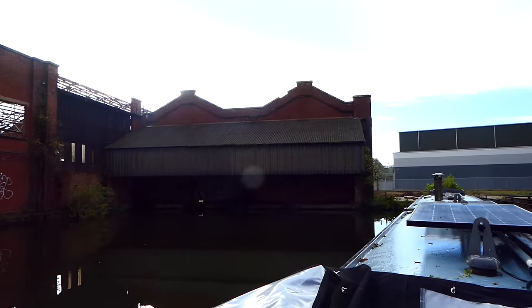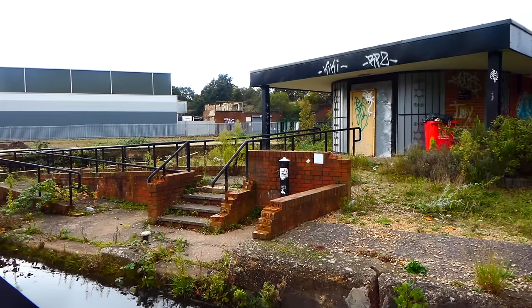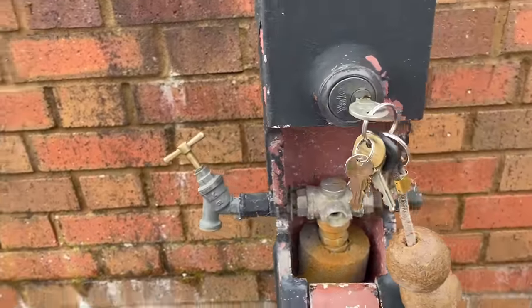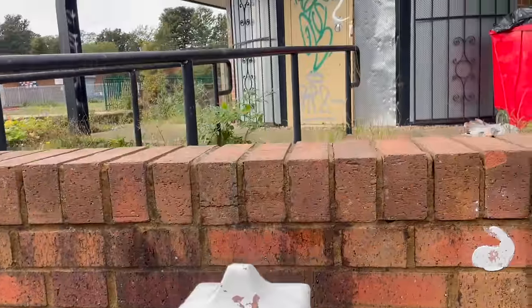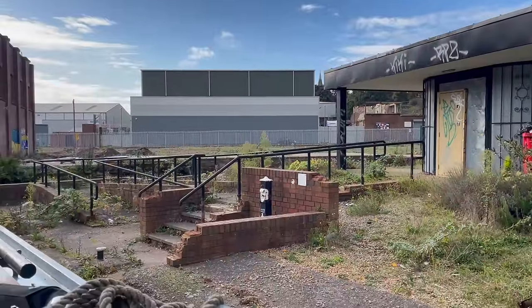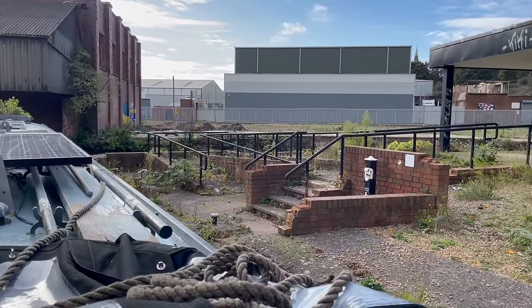This is a beautiful old wharf. I mean, this looks pretty abandoned. Wow. It's filling on, but nothing's coming out. Yeah, this is not really a service point anymore, I don't think. The water's not working. Okay, we're leaving the service point. We've renamed it the Serviceless Point.